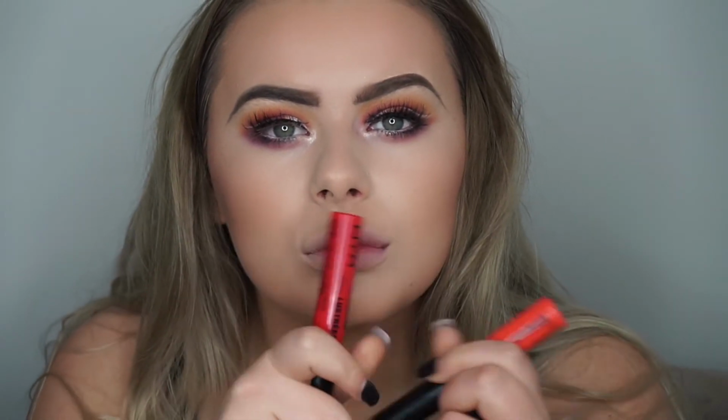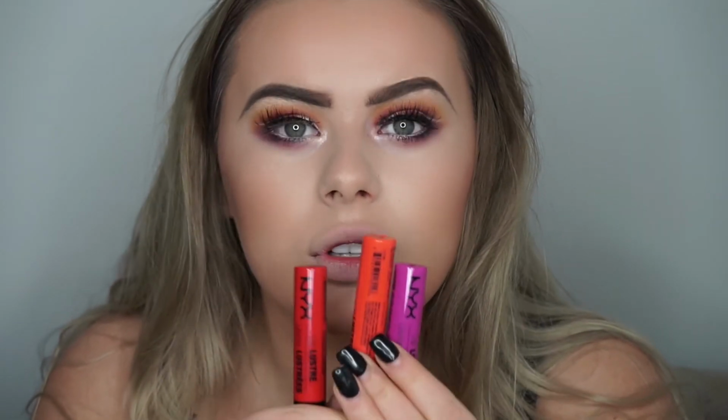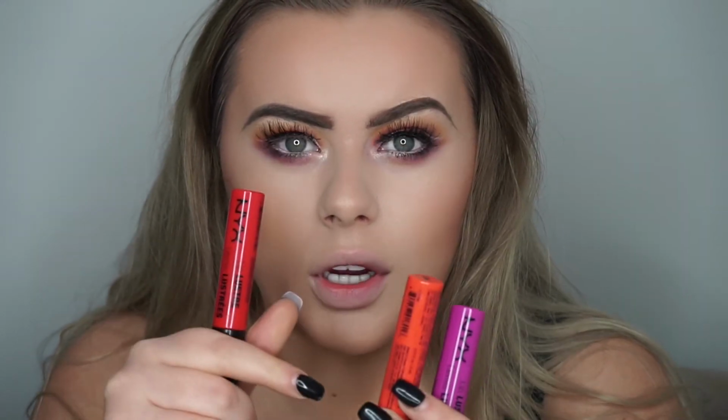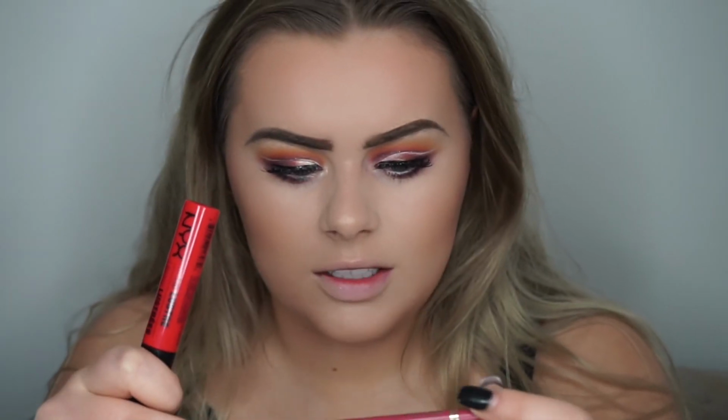So I don't know which one to go for. Which one do you think would look the best? 1, 2 or 3? I think I want to go with 3. Yeah, I think I'm going to go with 3. This Too Faced Perfect Lips in Perfect Pink.